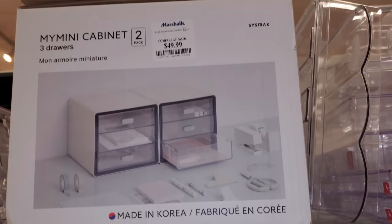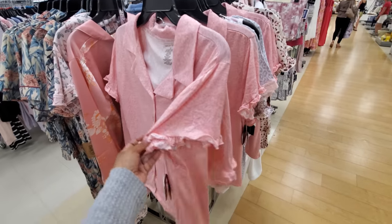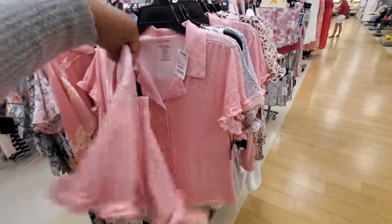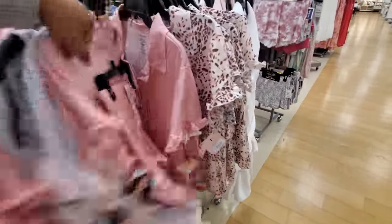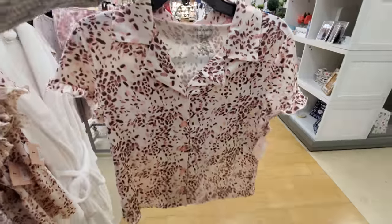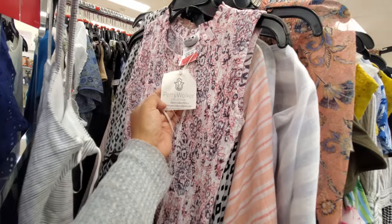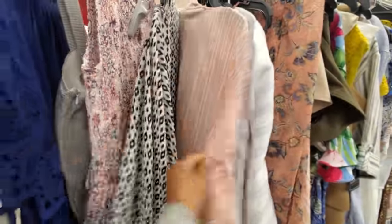On top, $50. I noticed they are bringing in new pajamas. A lot of Thalia showing up in Marshalls. Normally, I only find her in Burlington, right? And every now and then in Ross. So cute pajama sets by her. Pink. And this one, let me pull it out for you. $20 by Cynthia, top and bottom. They also have a silky Perry Walker collection. Wow. Quite expensive, I think.